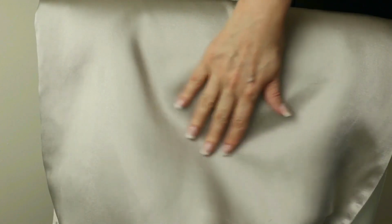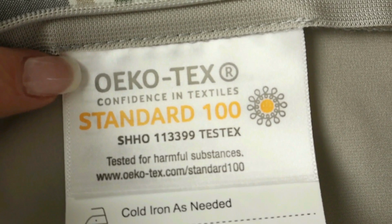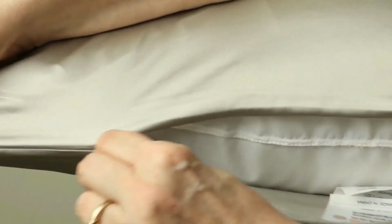How easy is that? Something else that I really love from an anti-aging perspective is that unlike cotton pillowcases, silk does not absorb the moisture from your hair and skin. So when you put on that expensive night cream, your pillowcase is not going to absorb it off of your skin and dry you out. I love that about it.